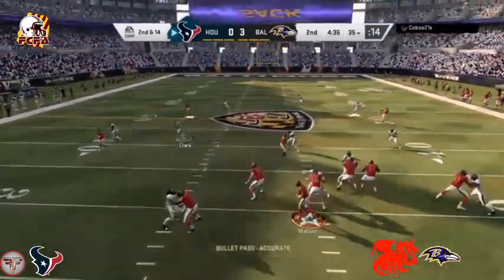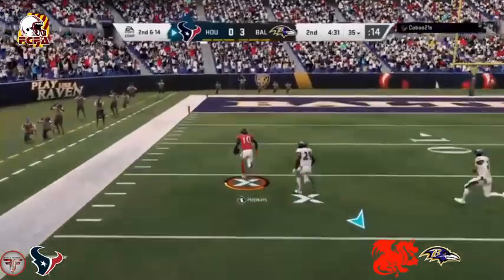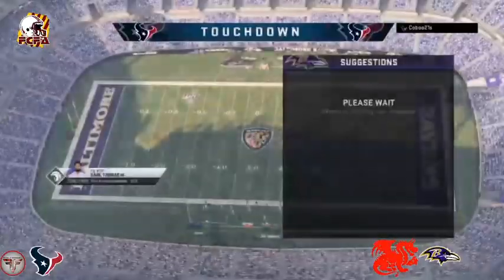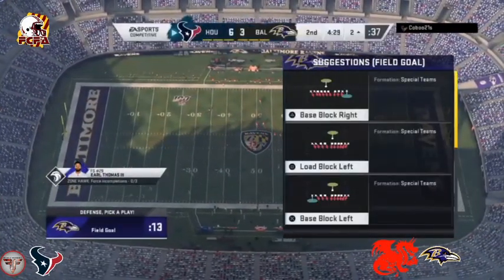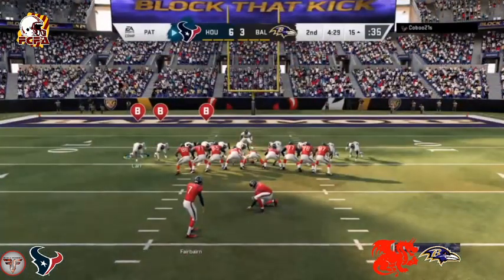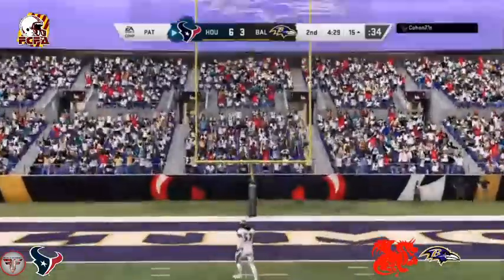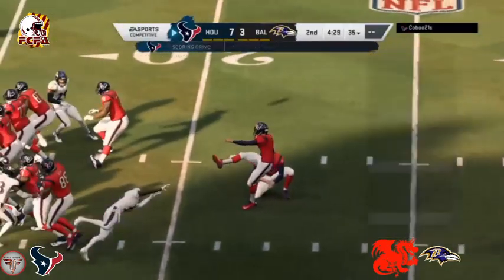Another try after the first down sack. Watson, it's complete to Hopkins. Touchdown, Houston. DeAndre Hopkins, 65 yards. And the Texans have taken the lead. Fairbairn good with the extra point, and that makes it a 7-3 lead.